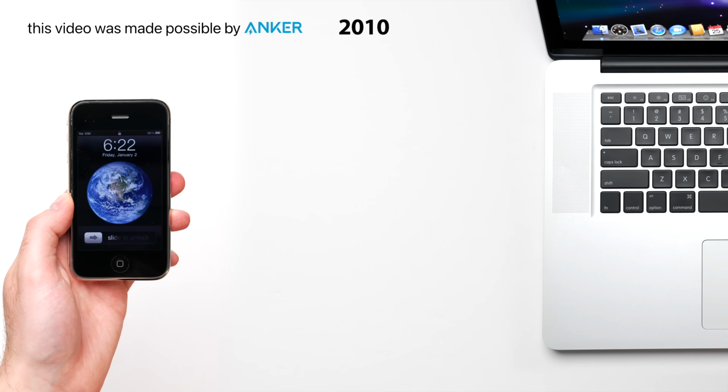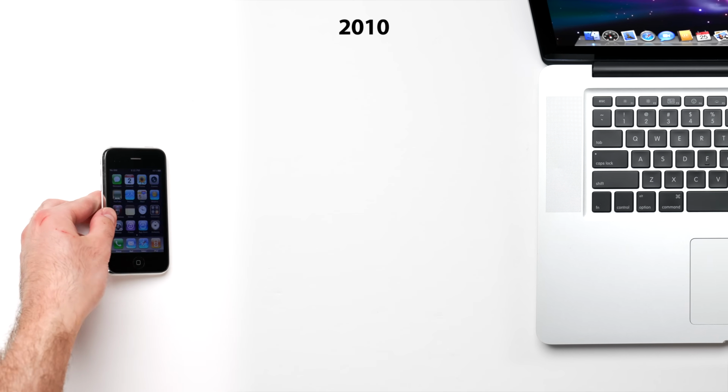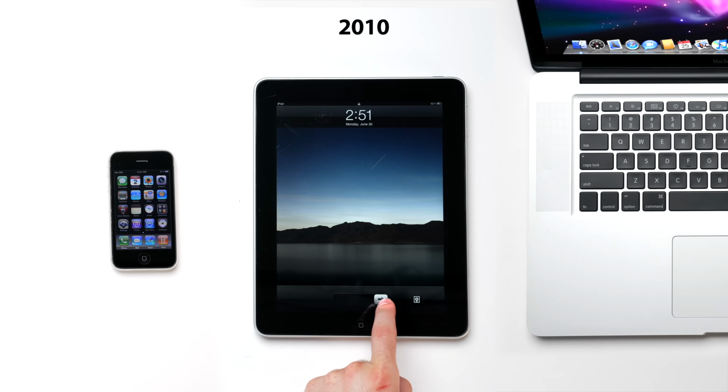All of us use laptops and smartphones now. Is there room for a third category of device in the middle? And we think we got the goods. We think we've done it, and we call it the iPad.